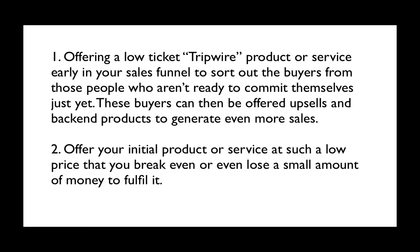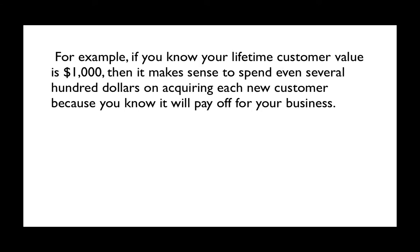You can offer your initial product or service at such a low price that you only break even or even lose a small amount of money when you fulfill it, because for nearly every business, all of the money is going to be in the back end. And once you have people raise their hand and say, yes, I'm a buyer, you can offer them all kinds of products and services at full retail price, and they'll come back to you over and over again because they trust you. As an example, if you know your lifetime customer value is $1,000, then it makes sense to spend even several $100s in acquiring each new customer because you know it will pay off for your business.